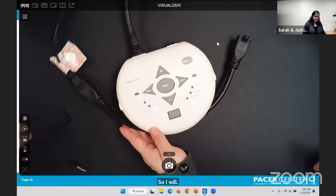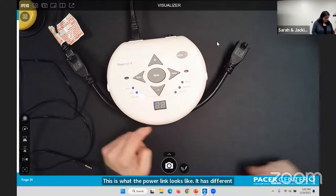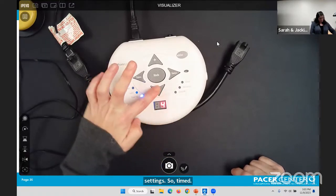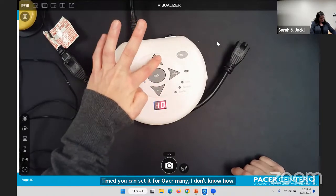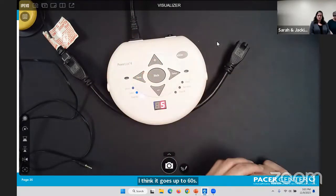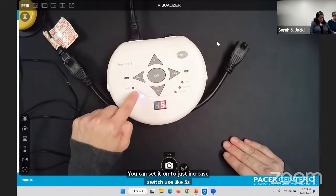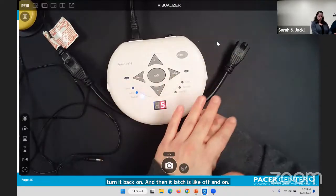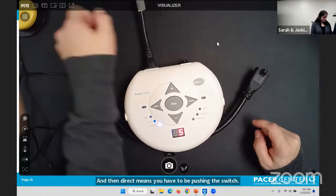This is what the Power Link looks like. It has different settings. Timed, you can set it for, I think it goes up to 60 seconds. You can set it just to increase switch use, like 5 seconds, then turn it back on. And then latch is like off and on. And then direct means you have to be pushing the switch for the thing to be activated. So I'll show you how that works.